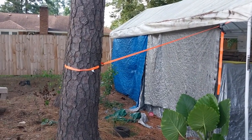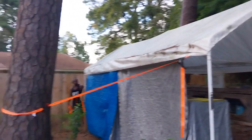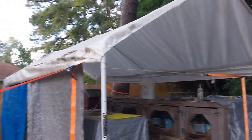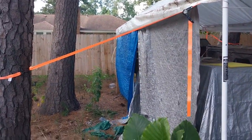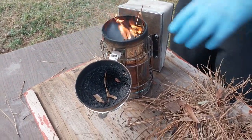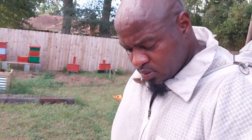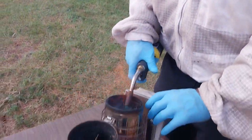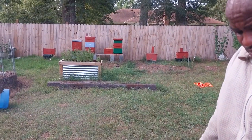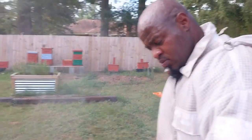So my husband is in hurricane preparedness mode. He is strapping down the rabbit hutch. So my husband's gotta make sure his girls are strapped in, ready for high winds. So you ready for this storm, babe?